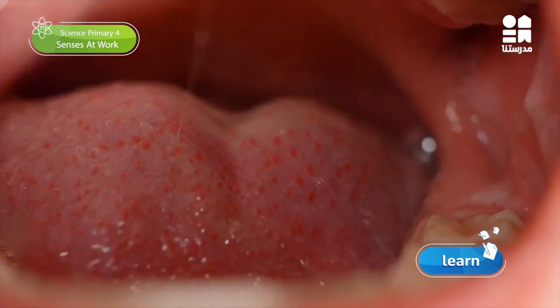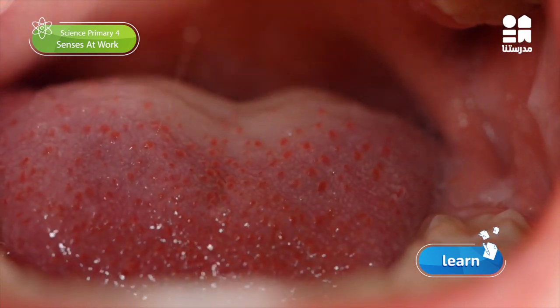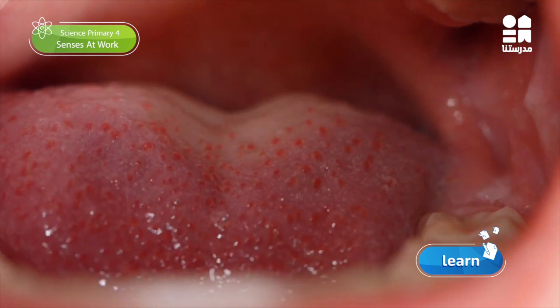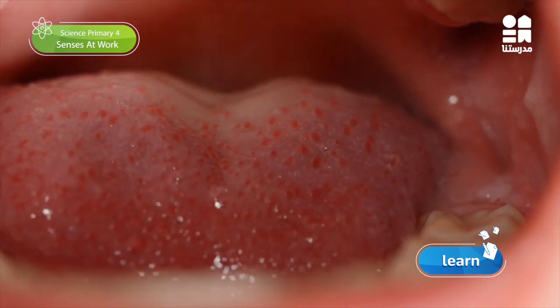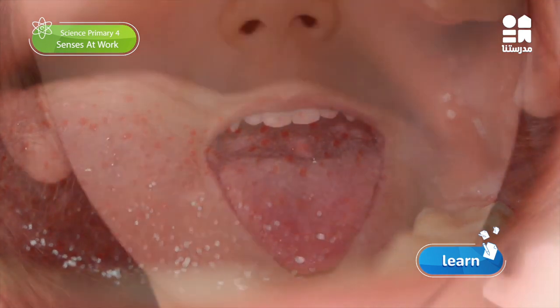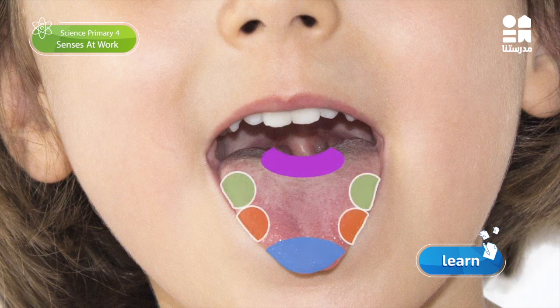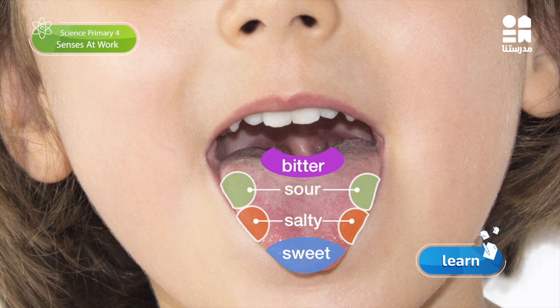The sense of taste is dependent mostly on your tongue. The receptors for taste are clustered in your taste buds. Taste buds are embedded in the sides of tiny bumps in your tongue called papillae. Taste buds located in different parts of the tongue respond differently to different types of chemicals. One type responds to sweet tastes, another to salty, the others to sour and bitter tastes.